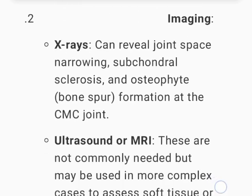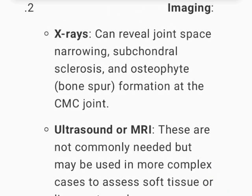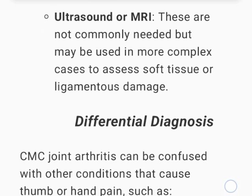2. Imaging. X-rays can reveal joint space narrowing, subchondral sclerosis, and osteophyte (bone spur) formation at the CMC joint. Ultrasound or MRI. These are not commonly needed, but may be used in more complex cases to assess soft tissue or ligamentous damage.